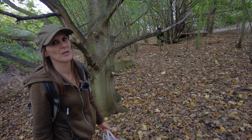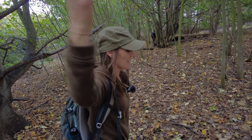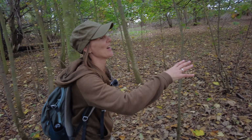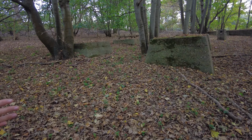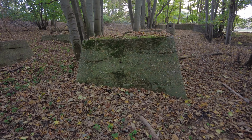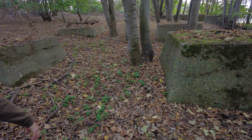So, of course, with it being a radar station, they would have had massive aerial antennas on them. I think that's the right word. And they would have been sat on huge concrete plinths. And this part of the forest is actually quite littered with them. I think there must have been 3 or 4, at least one for the transmitter and one for the receiver. And here they are. I mean, just look at the size of these.